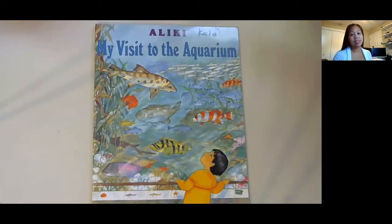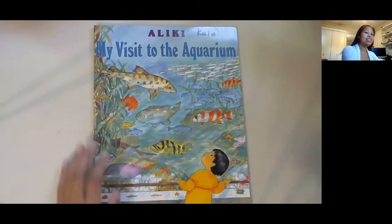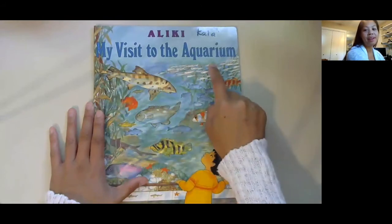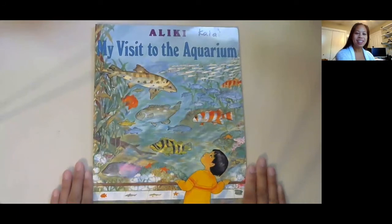So once again, we've been studying beach and ocean. So this is a book about a place where we can find some beach and ocean animals. It's called My Visit to the Aquarium. And this is a great book. It's actually a book about the Monterey Bay Aquarium. So I don't know if you guys have been there.